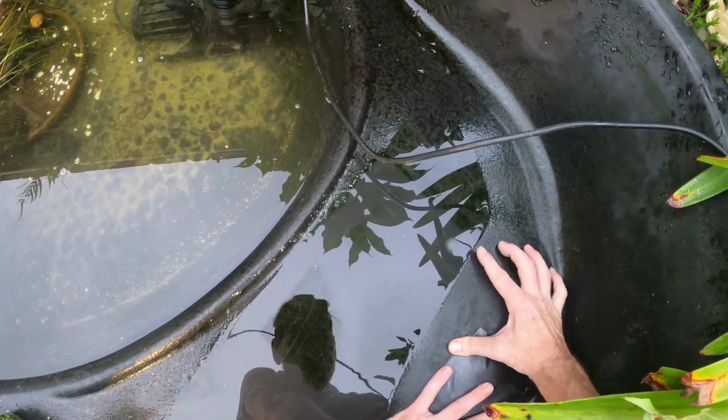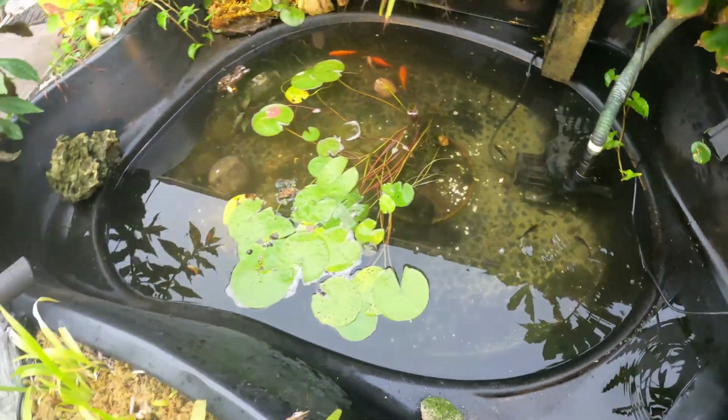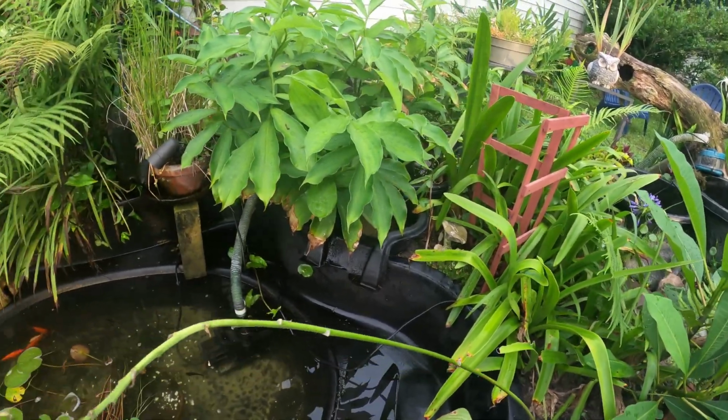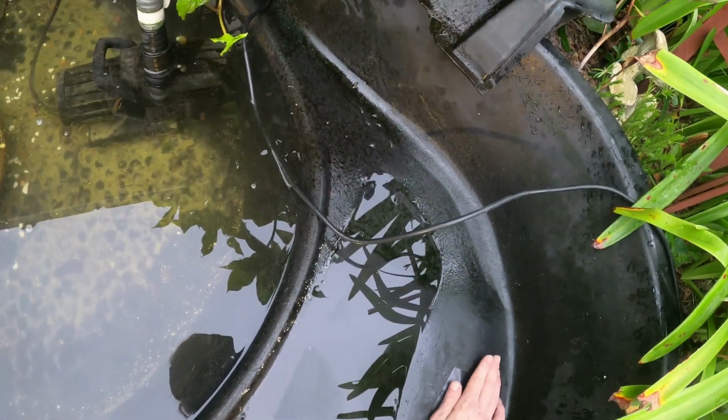Does not look good. It's not wanting to stick at all. So I'm gonna have to dry this more. I'm gonna have to come back, reapply some, because this definitely is not gonna work at this rate. I can see that now.